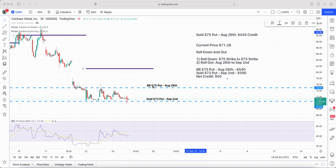The market's been open for about an hour. What we want to do is not let this go to expiration, because it will probably expire in the money, and if you are on margin, you'll be margin called if you don't have $7,500 in the account. Even if you have it cash secured, do you really want to own Coinbase at $75? If you do, and you've got a long-term investment thesis or you're doing the wheel strategy of selling calls, by all means. But most people, when they sell options, don't want to be assigned the stock.